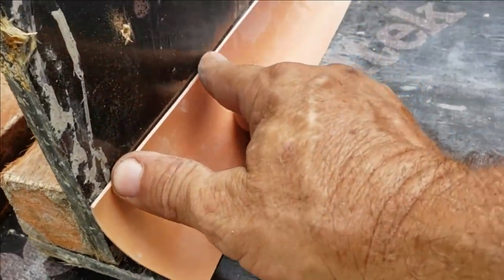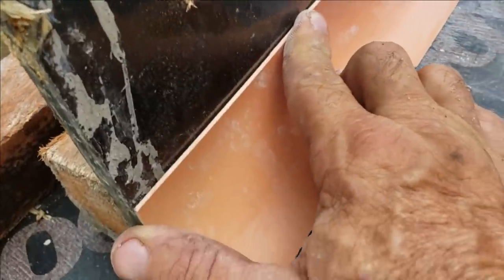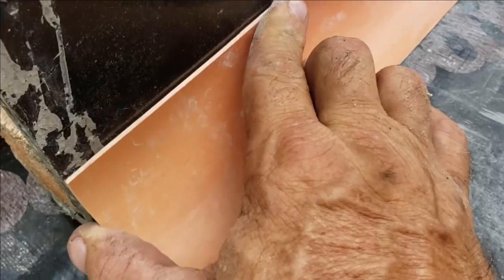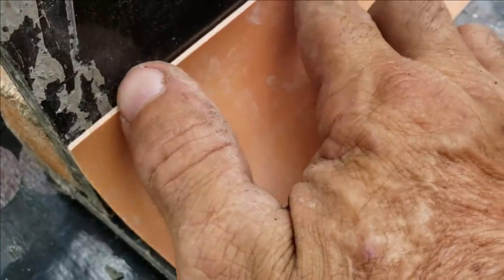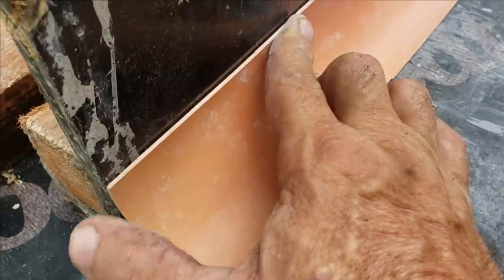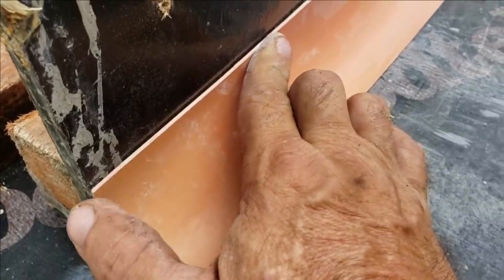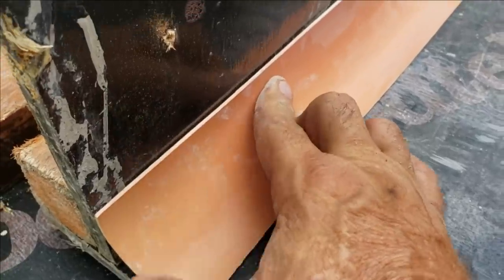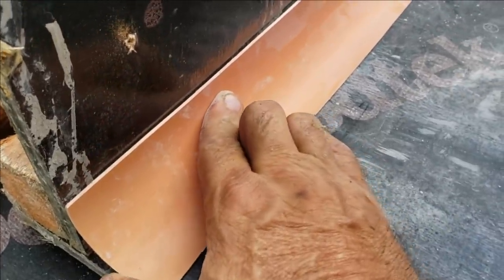And the reason I wanna use the thin, like what is that? 600 series is what they call it here in the Philippines, the ordinary thin drain pipe. Is so when you cast it, you don't end up with a big thick lip here on the edge, which is gonna require more finishing later on. This way you only have a little thin lip left right there when you cast this.